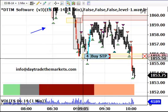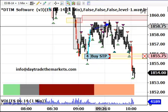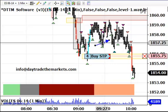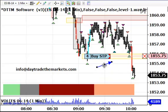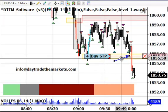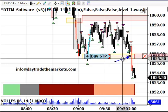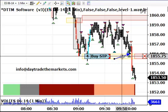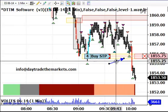And I did get long off of this rejection of this D-cell bar with the objective of getting up here, which did work. And then we were stopped with just a couple of tick profit on the final partial on that one. But the fact that it couldn't get back up above here was very interesting, and that's why I went ahead and got short on this break of this pair of consecutive D-cell bars, and then when it broke lower. So that's kind of the background of this trade.